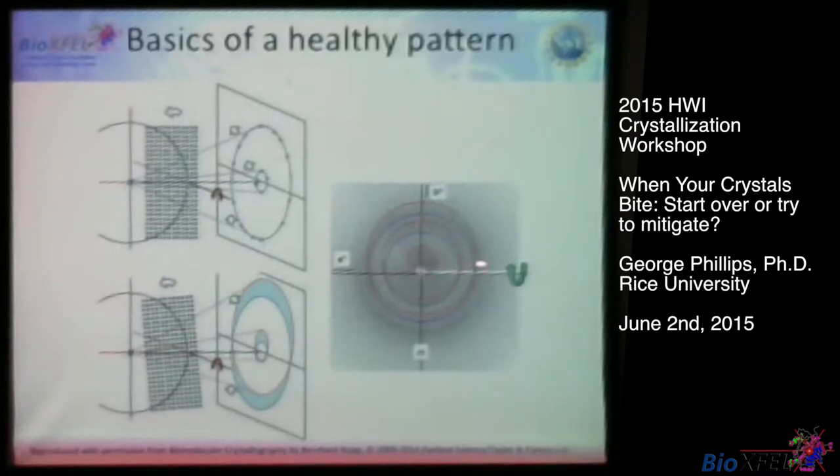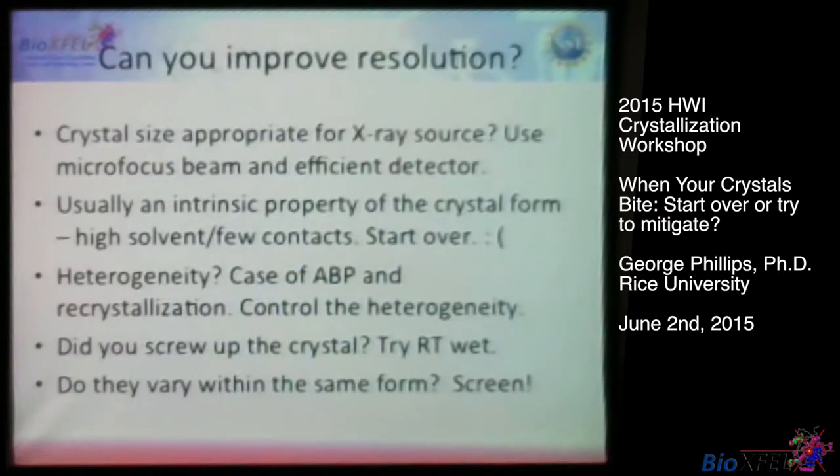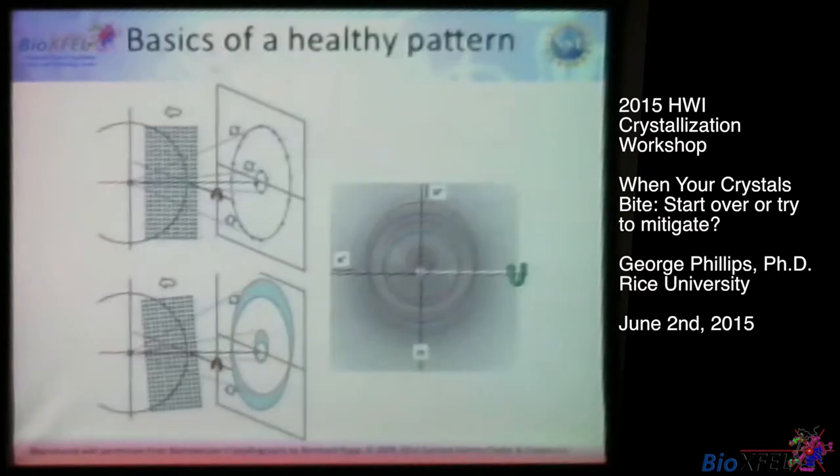So why is that important? That's an indication of low mosaicity. We heard a discussion before about that.